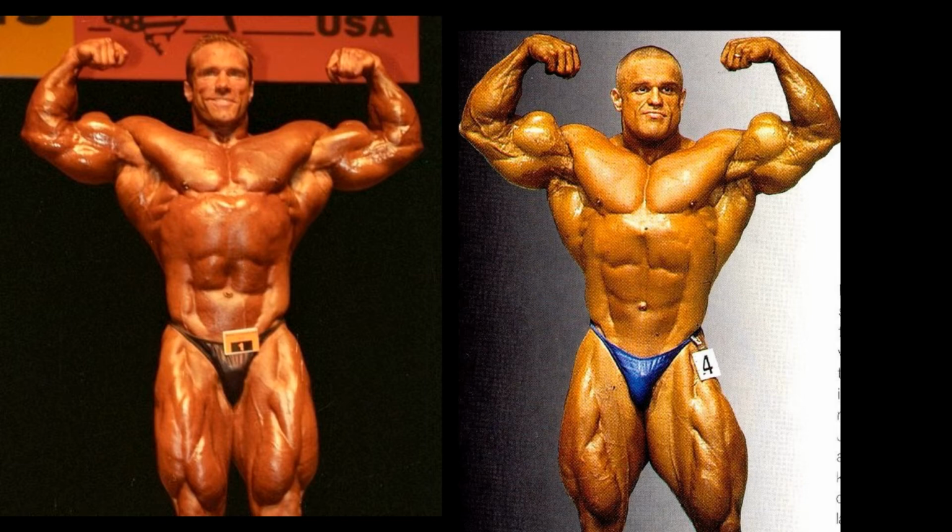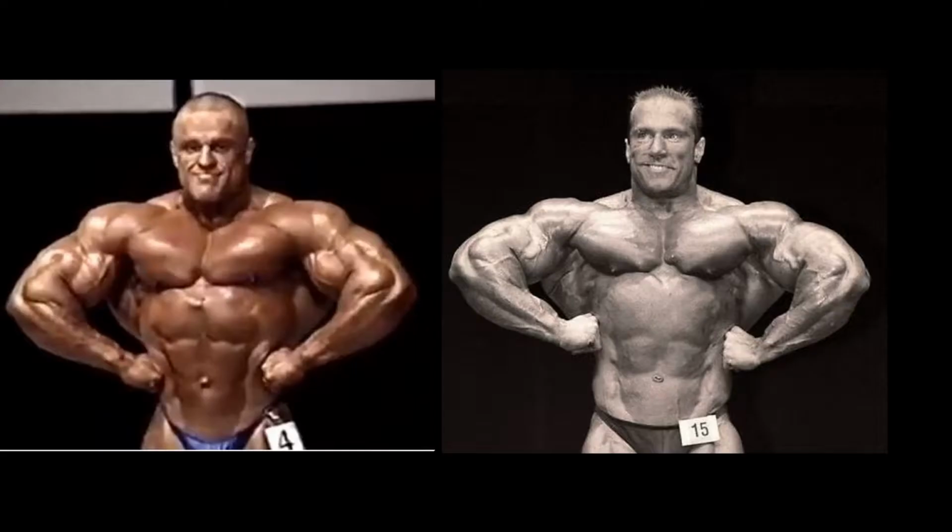overall lines as well. And the leg development is, I think, Savolainen scoring slightly ahead in that department as well. But look at the arms. Those are some crazy biceps. But having said that, Marco scores another decisive victory. Now let's have a look at the front lat spread. This one's a little closer.